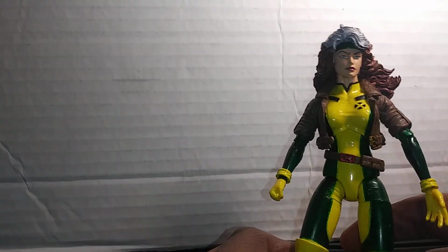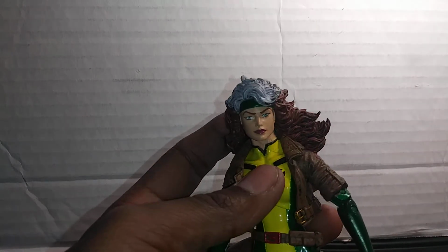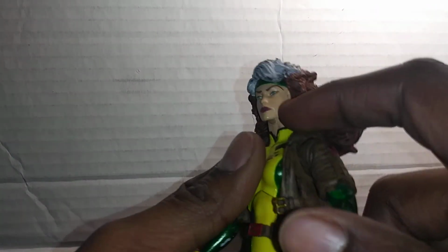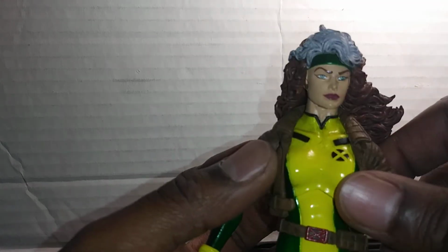I'd say a lot of people would say with this figure, the legs are just a tiny bit too long for their collection. And also, in my opinion, the Marvel Legends head sculpt looks better than this one. If you guys have seen the Marvel Legends version of Rogue, I like that head sculpt better. I hope they give us a new one, because I wasn't collecting Marvel Legends at the time when that one came out, so I missed it, and she shot up in price, so I couldn't really get her.